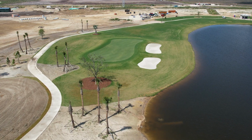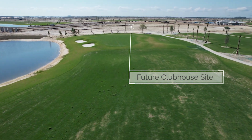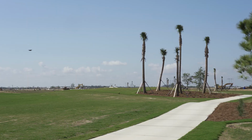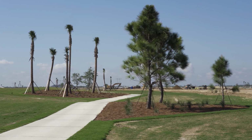I mean, the community has way more to do with the clubhouse and homes and all that, but the golf course is really close to being done. At this point, it's just really details. We put all this together and now we go back and refine the details, which is typically called a punch list, where we itemize the things that need to be done: landscape beds, areas that may be washed out. And then, like I said, the fairway lines as well.